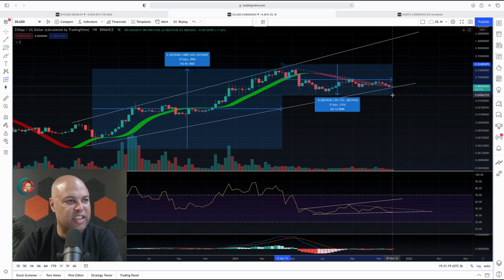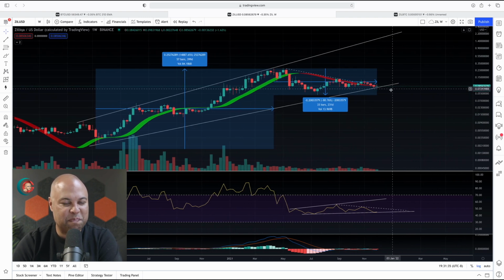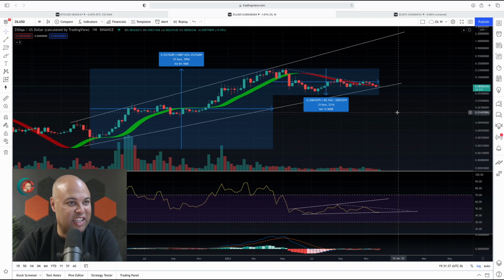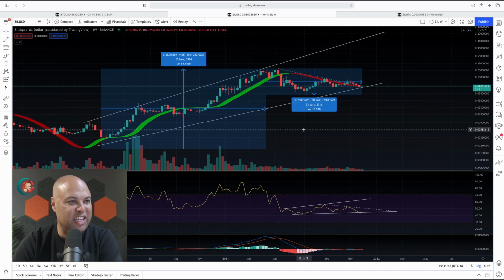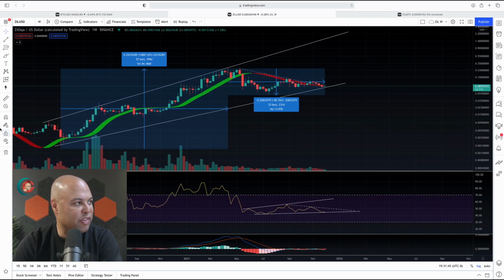it's been in consolidation 231 days, and it's dropped as much as 80%. So about 80.76%. So we've seen this extended consolidation period, and it looks like we're trying to break above the whole suite indicator again. If we get another one of these, let's see what that would look like.